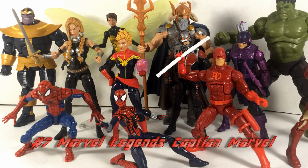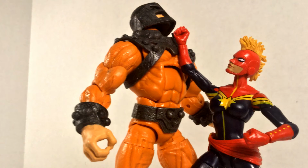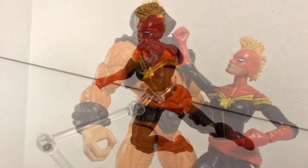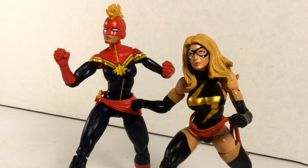Marvel Legends had an amazingly stellar year with many awesome figures, but my favorite of the bunch was Captain Marvel. This choice really came from my liking the Captain Marvel comics. Yes, it's a little biased, but she is a great character and I enjoy having a figure of her. Not to mention, alternate heads works. It's a great figure.